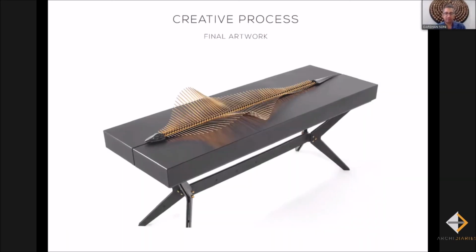So these are limited edition pieces. This one is 6 feet long. There is a little smaller one that is 4 feet long. And in terms of finish, we get rose gold, gold, chrome. So there are these three finishes that you get.